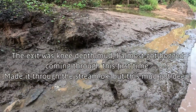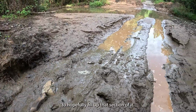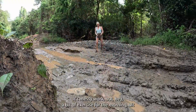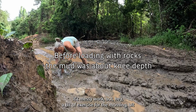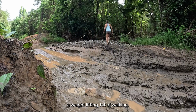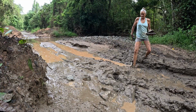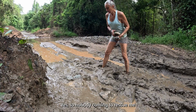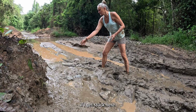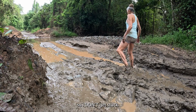so I'm just chucking boulders into the mud to hopefully fill up that section of it. It's messy work, but hey, a bit of exercise for the morning, a bit of weightlifting, a bit of walking. So yeah, nobody come to rescue me if I get stuck here, so that's why I'm focusing on trying to make it so I don't get stuck.